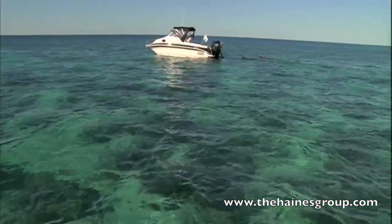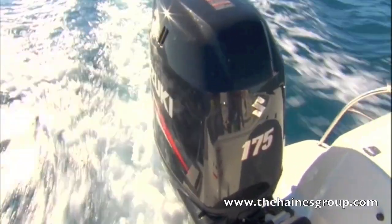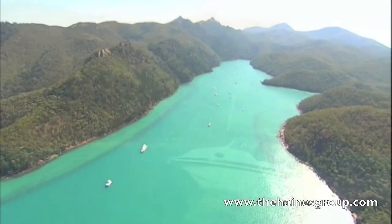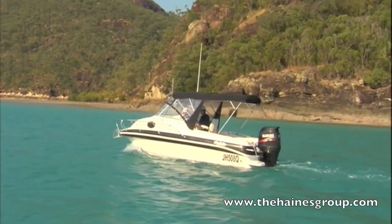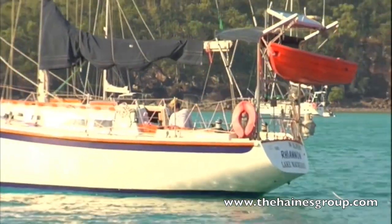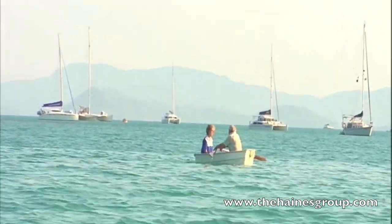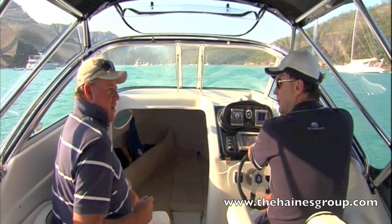Though built for cruising, it's certainly no slouch. With a 175 horsepower Suzuki on the back, it's possible to run from Shute Harbour on the mainland to Hook Island in just over half an hour. You know what I think's interesting about this is look at the boats in here. They're all $500,000-$600,000 boats, probably, 40 feet or more. And we're talking about this 7 metre or under market, which makes a boat like this really affordable for a wide variety of people.